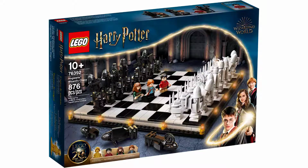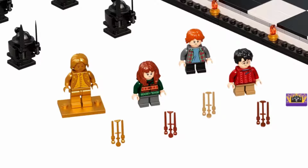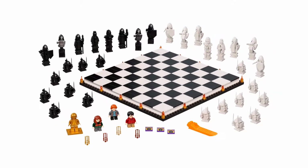Moving on to 76392. This is Hogwarts Wizard Chess. This includes 876 pieces, 4 minifigures, and it's going to cost about $60. It includes a golden Professor Snape, and then the 3 main characters, Ron, Hermione, and Harry Potter. You can also see that there are 3 wizard tiles included with this. I think this is going to be a really popular set.